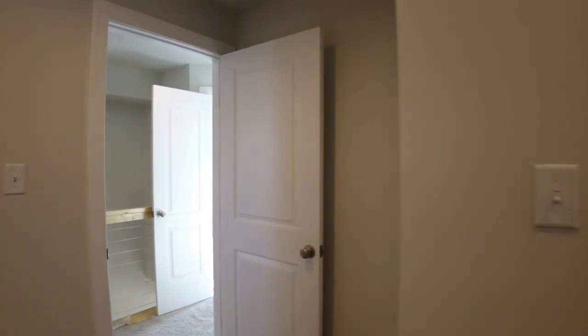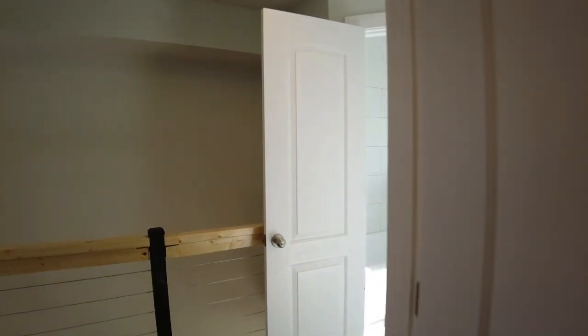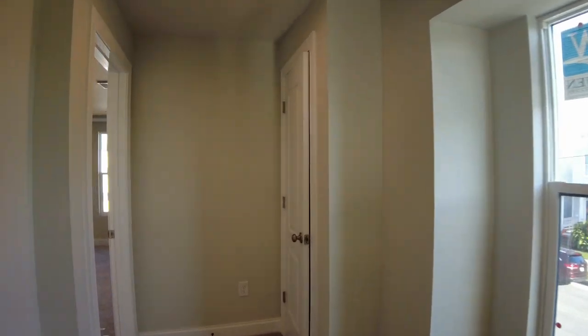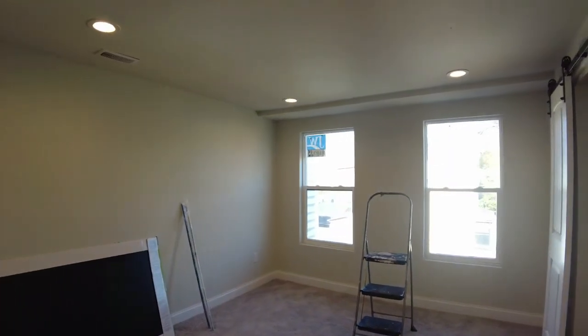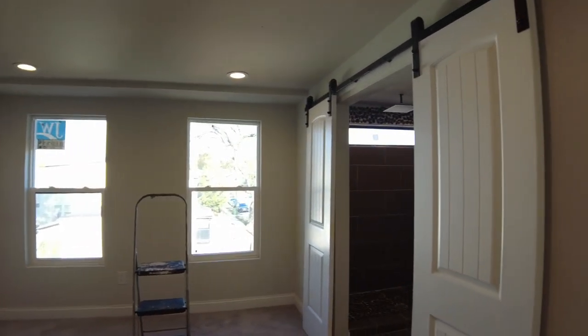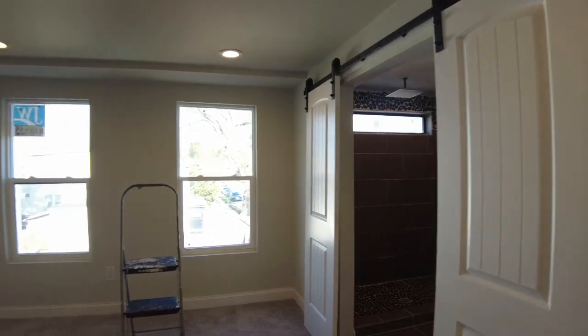I just love seeing what these developers have done with some of these older properties. It's truly amazing how much work and thought and creativity goes into them. Top of the stairs is going to be another closet. That'll probably be a linen closet there. I love the fact that here in our primary, they gave us really nice closet space. That, of course, is going to be your primary bath. And here for the closet space, we have a door there and a door here.